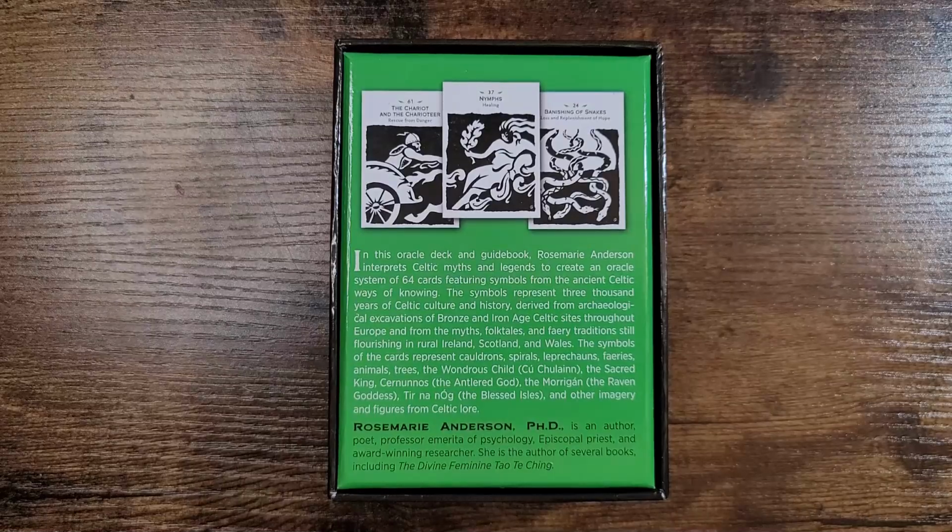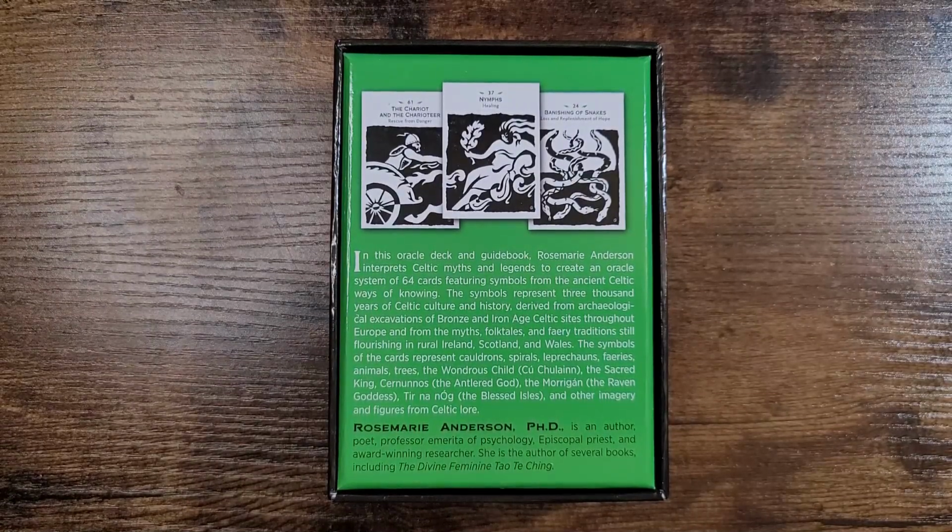Okay, so in this Oracle deck and guidebook, Rosemarie Anderson interprets Celtic myths and legends to create an Oracle system of 64 cards featuring symbols from the ancient Celtic ways of knowing. The symbols represent 3,000 years of Celtic culture and history derived from archaeological excavations of Bronze and Iron Age Celtic sites throughout Europe and from the myths, folk tales, and fairy traditions still flourishing in rural Ireland, Scotland, and Wales.